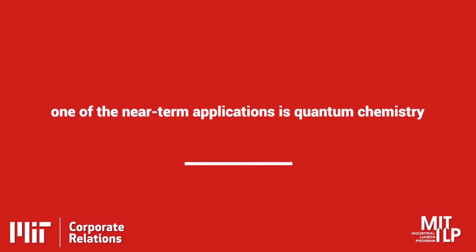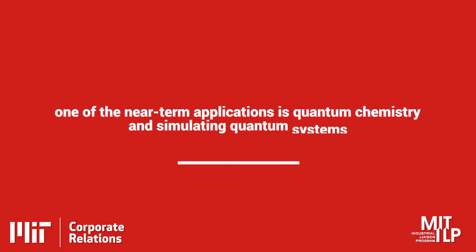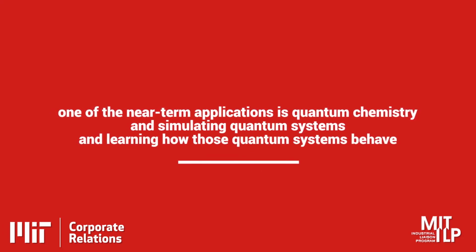So another application is navigation in GPS-denied environments. If you lose your connection to, say, a satellite, can I use quantum sensors to maintain my position and plot my course? And the answer is that yes, you can do that with quantum sensors. One of the near-term applications is quantum chemistry and simulating quantum systems and learning how those quantum systems behave. These are hard computational problems, and a great example of that is the nitrogen fixation problem.